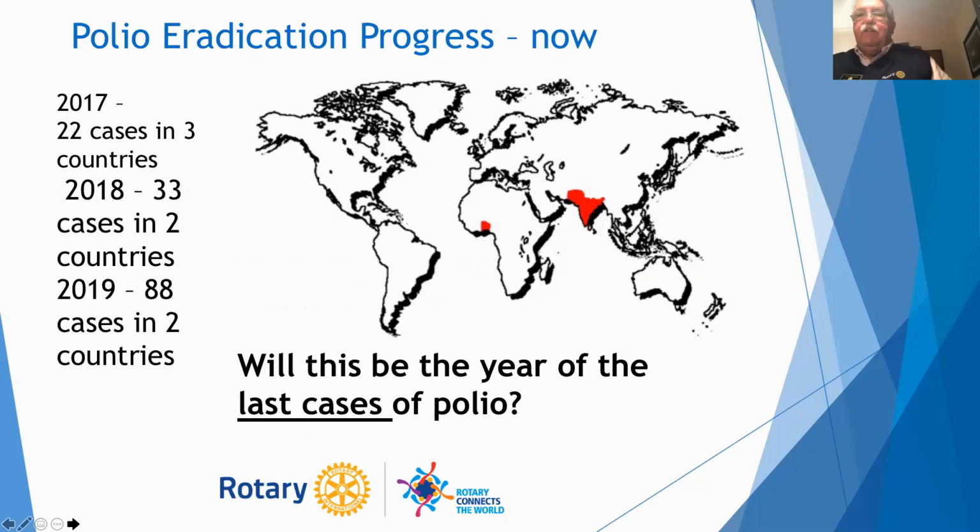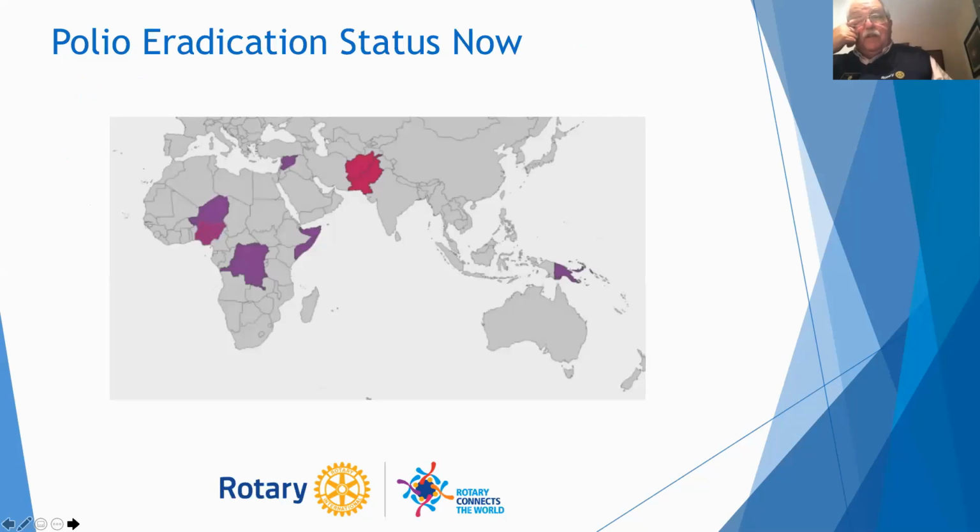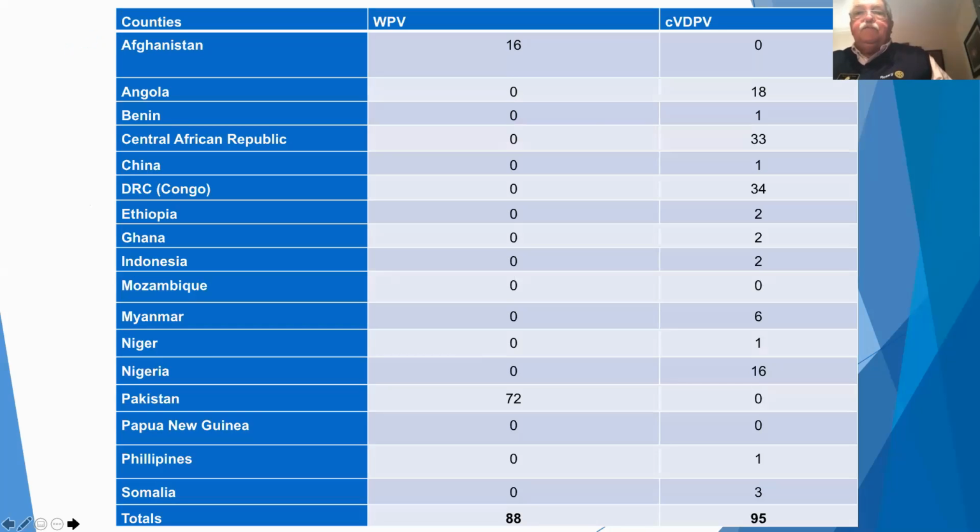Right now, this year there have been 88 cases, which is up significantly because of some issues in Pakistan. You may have heard about the circulating polio vaccine-derived cases, which come from a weakened virus, because of poor immunization status. Sometimes people are susceptible to the live vaccine that's in sewage and so on. Here you see where both the circulating and wild polio cases are. The brighter color is the wild polio, and the other is the circulating virus. Here you see the numbers for the year. It is what it is.